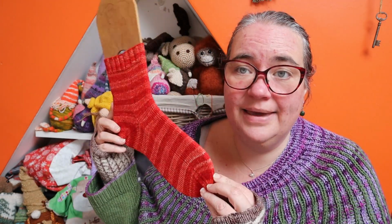I don't have those socks to share with you because I've packaged them up and they're ready to send off. I just haven't managed to take them to the post office yet. But if you watch the beginning of Vlogmas, you might have seen the last few pairs of those being made. I also finished one more pair of socks, and these are for me.